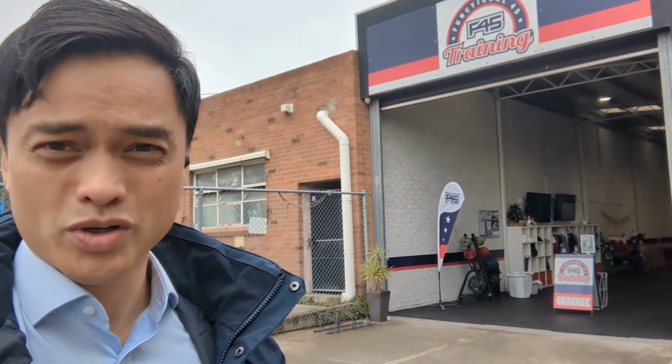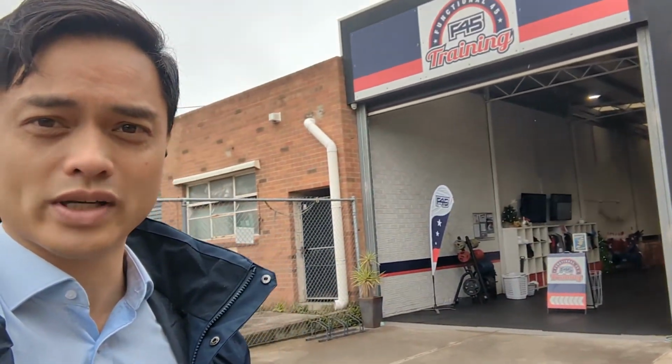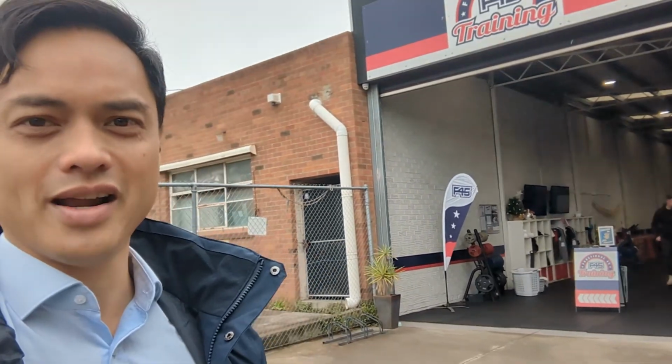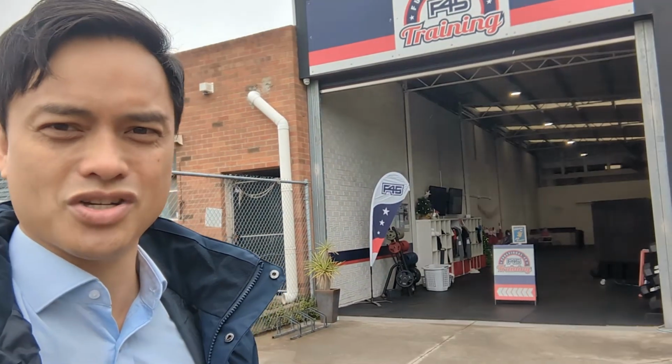Obviously, F45 being a pretty big brand, they're not going to occupy a property which is falling apart. So this is a good sign so far, and we're going to take a closer look inside. I don't know if we'll be able to comment much because the music's pretty loud. People are doing a workout inside, but I might just come here and have a look, maybe show you inside, and we'll get a closer look when the agent turns up.